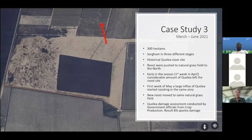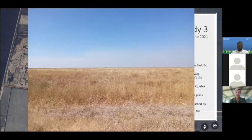Now, a quelea damage assessment was also conducted by government officials from crop production. And the result was that there was 8% quelea damage on this field. Even though it's slightly higher than our averages, it needs to be noted that if we were not protecting this field, they could have sustained more than 90% damage during this time frame. And this is what the grass field looks like. That is slightly more to the north of this field.